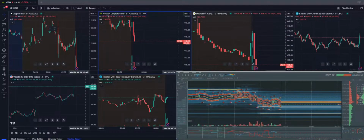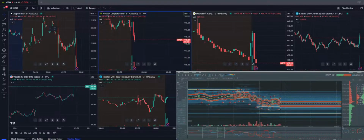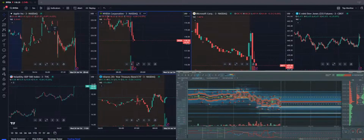I've got one active play today in addition to my swing positions. I've already closed out my prop. I took that trade earlier this morning, so right now it's all purely IBKR today. And I've got one active play going.